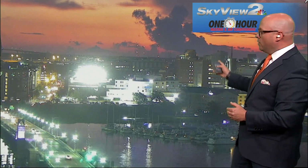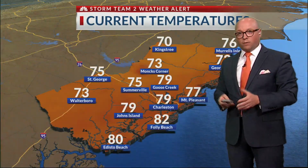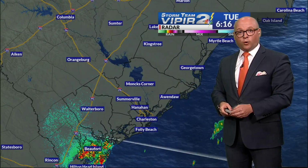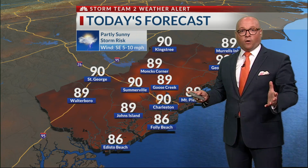A live look out over downtown Charleston right now with that tropical look to the sky. Remember yesterday morning, if you were joining us, I was telling you, you're going to notice a difference when you walk outside this morning as that tropical air moves in. We do have some scattered showers and thunderstorms on Viper radar already this morning. Those are down around Edisto Beach and toward Beaufort. Those are going to be sliding north through the morning, and that's why we're going to keep that storm risk in the forecast all day long.